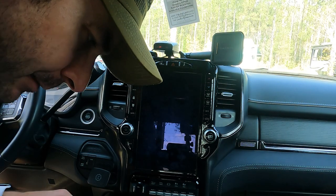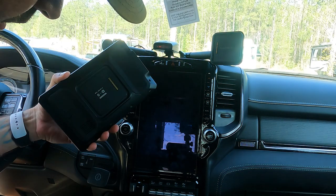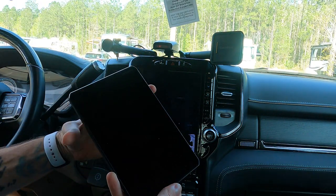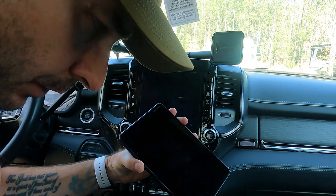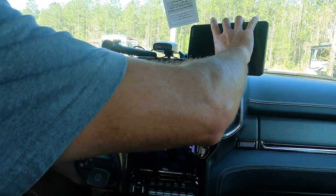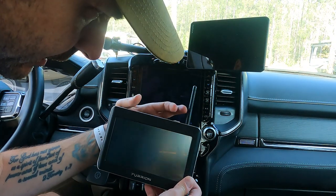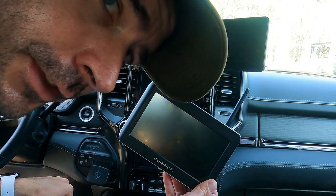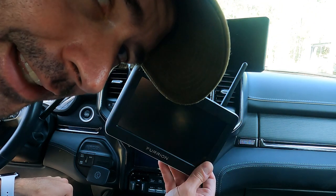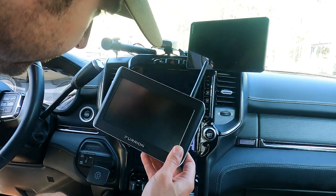All right, so what I'm doing is I'm hooking up all of our electronics for the ride. We've got our Garmin RV 890. We use this along with Waze on our phones. Then we've got our Furrion camera system. We've got three cameras hooked up: a camera on each side of the RV, and then one in the very back. This is an absolute necessity when towing.